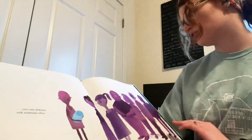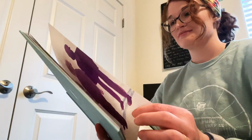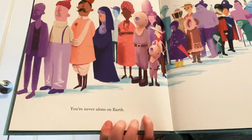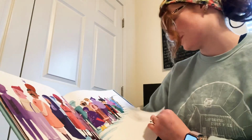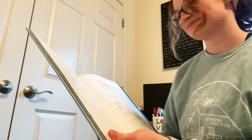Now, I know that the author wrote this for his son, but I think he's trying to tell us that we all have each other too, because you're never alone on Earth, even during quarantine. And that's the end of our story.